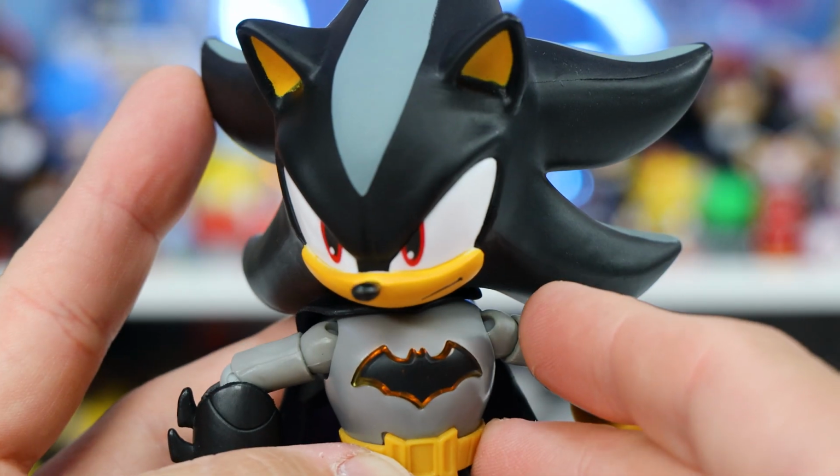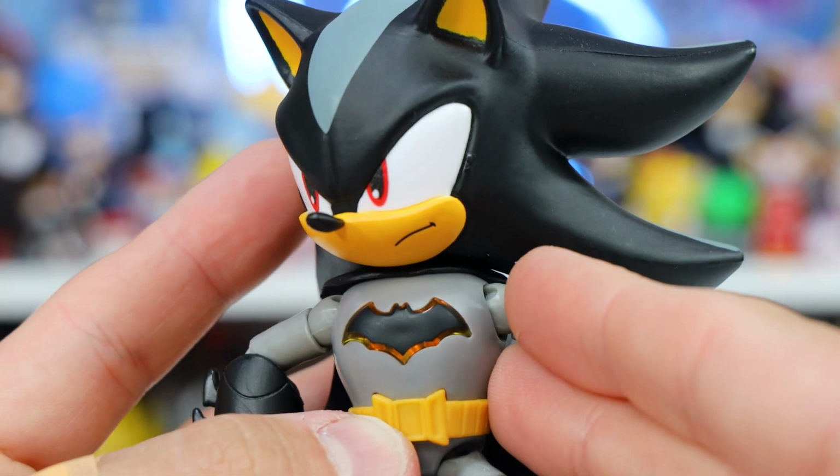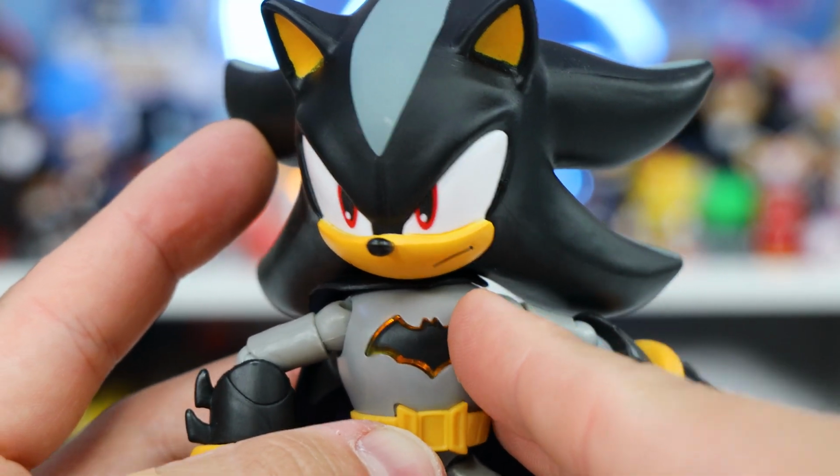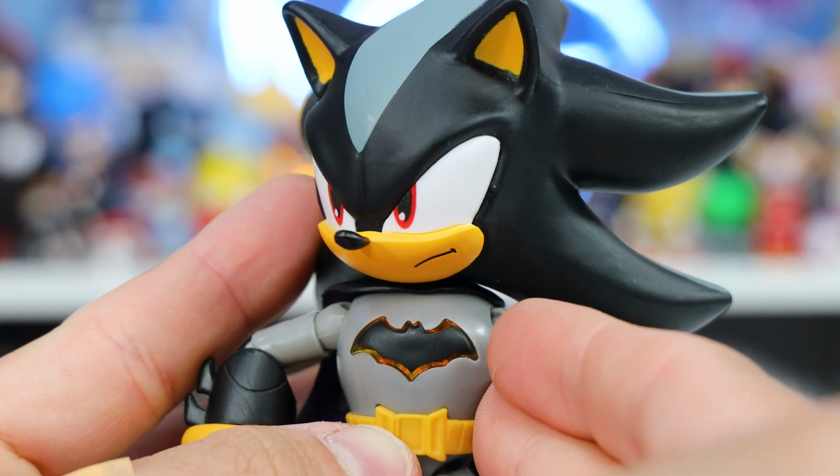Now to activate the light up feature, it's just a button mechanism right here at the Bat logo. Push that in, you have a nice little yellow silhouette on the outside of the bat symbol. So sick. And again, this figure is heavy. There is a lot of weight to this figure.